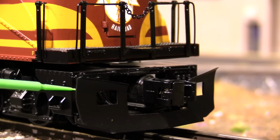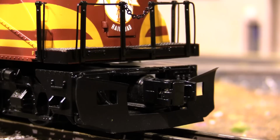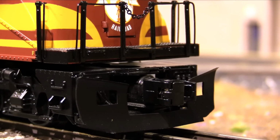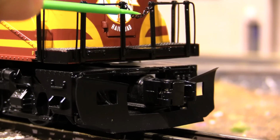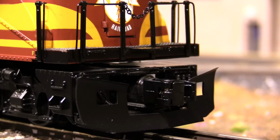There's a coupler cut bar back here. We've got some nice step detail on the sides of the pilot. We've got this great handrail detailing on the front, and there's some on the back as well. And there's a metal safety chain here in the middle. And then, of course, right here, we've got the protocoupler that can be thrown from the DCS remote.